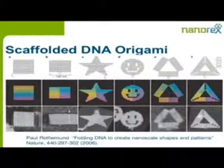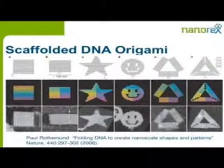these are the six images from Paul Rothemund, the researcher at Caltech who published this work. He modeled six different origami shapes, and he then ordered the DNA and actually synthesized them. And these are the AFM images on the bottom, so he really did this.